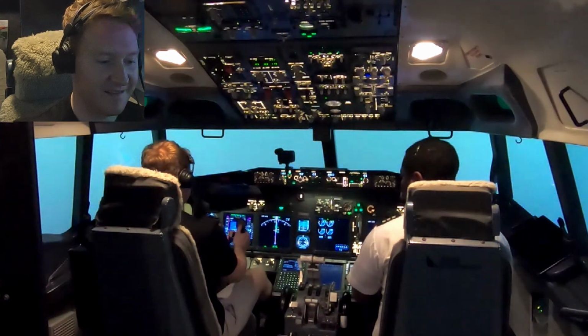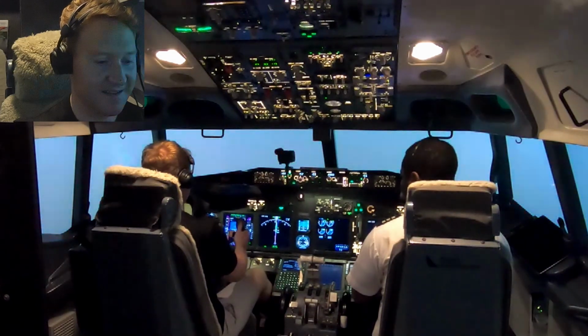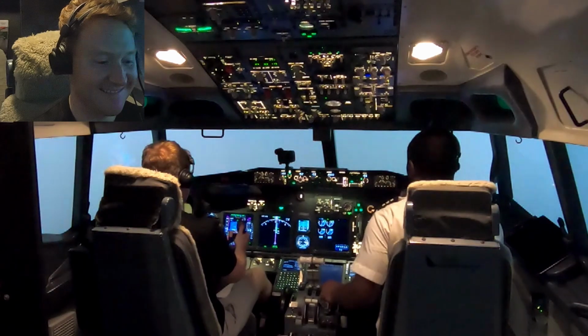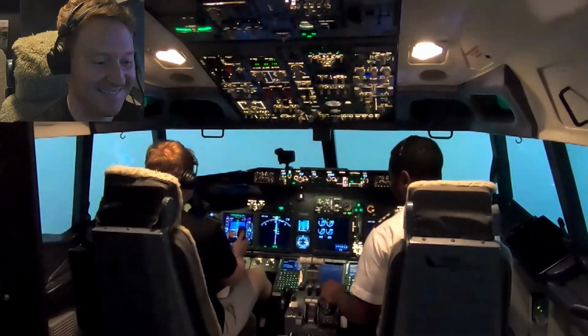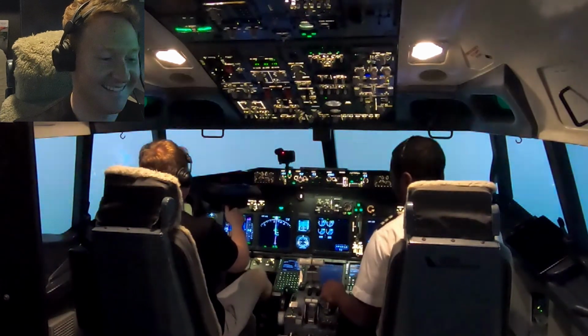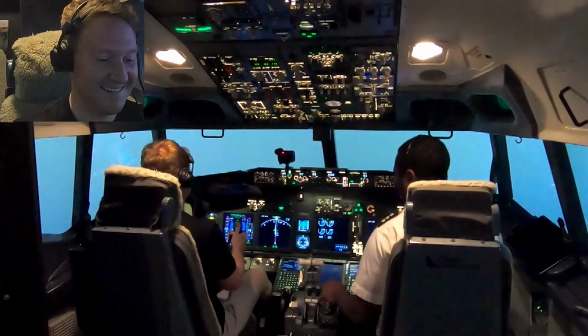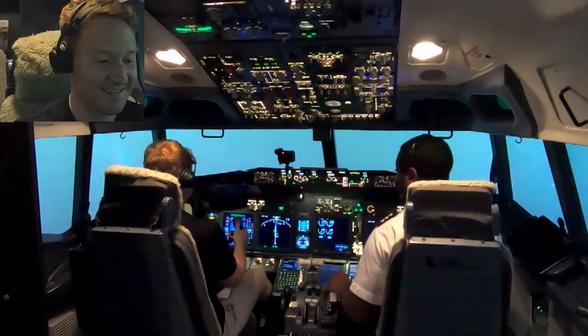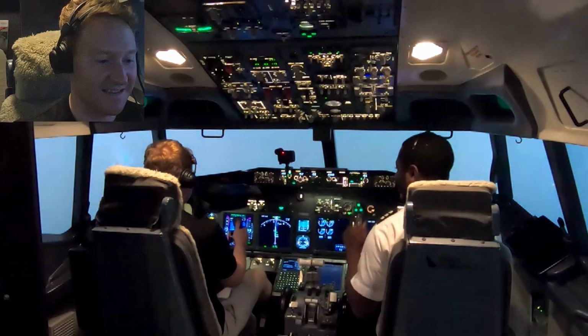Localizer slightly to the left. That's it. Very tiny. Yeah, that's correct. Very good. Now to the right. That's it. Very tiny movements now. That's it. And that's it. To the left and straight. That's it. 500. That's it. And now we're getting closer. The glide slope gets sensitive, so more tiny movements. Okay. That's it.